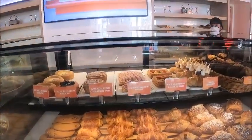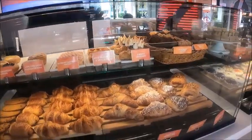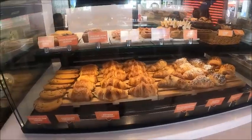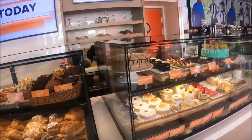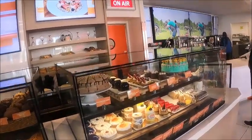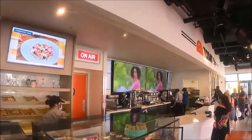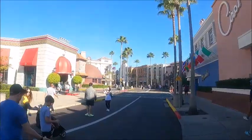Blueberry cheesecake buffet is also new to me. S'mores croissant. That sounds really good. That's tempting too. And a lot of croissants over here, so if you're into croissants, this is the place to go. Cookies and cream mousse. Wow, that's tempting. But I just wanted to showcase this again. This is the main place where you find a lot of healthy stuff and wine, so interesting to say the least.